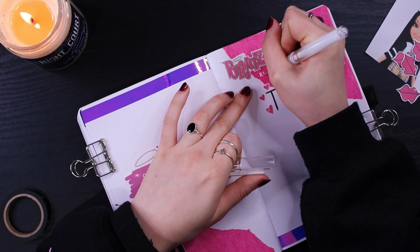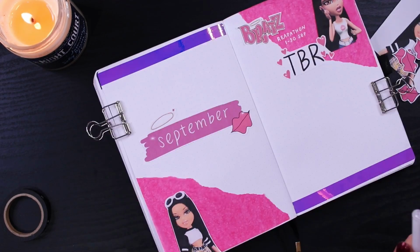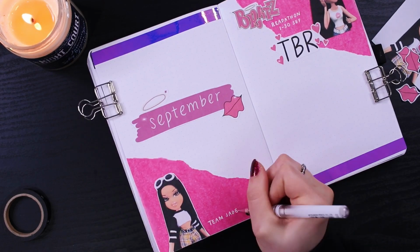I also just added some washi tape. This holographic washi tape is from Officeworks, and then I also added some stars using some glitter glue, and later on I also added some more washi tape on top, and the pink heart washi tape is from Durunaru on Etsy.